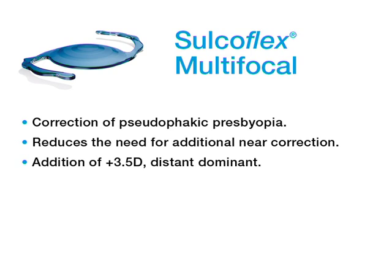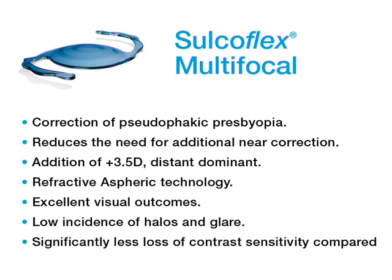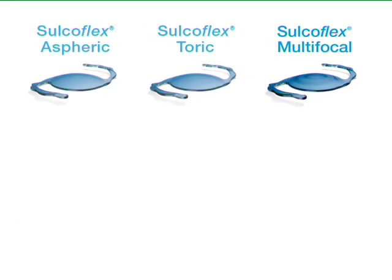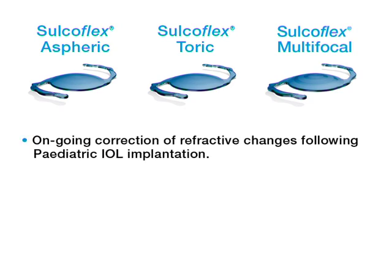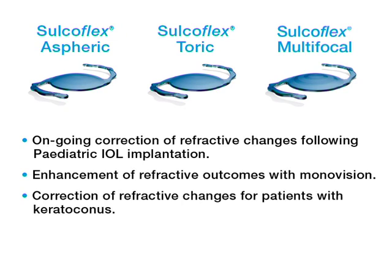With its carefully calculated combination of refractive power and aspheric design, Sulcoflex multifocal IOLs are associated with excellent visual outcomes, with a remarkably low incidence of halos and glare, and, compared with conventional diffractive multifocal IOLs, significantly less loss of contrast sensitivity. Other indications for the Sulcoflex range include the ongoing correction of refractive changes following pediatric IOL implantation, the enhancement of refractive outcomes following cataract surgery with monovision, or the correction of refractive changes for patients with keratoconus. Patients with dysphotopsia may also benefit from this IOL concept.